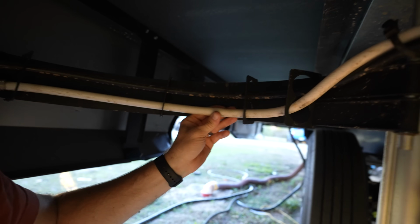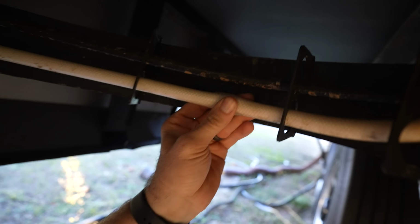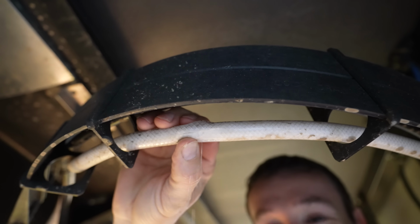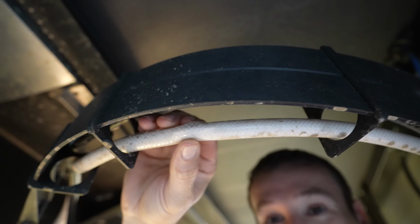I don't know. Now, under the slide of our Grand Design, we actually also had this in our Open Range because we had our refrigerator on the slide with an ice maker. If you have that, you're pretty much going to have a water hose on the slide. But I don't know if this is a different water hose or what the circumstance is. But yeah, this water hose, it is toast. And I've got to replace it or fix it or patch it or do something.